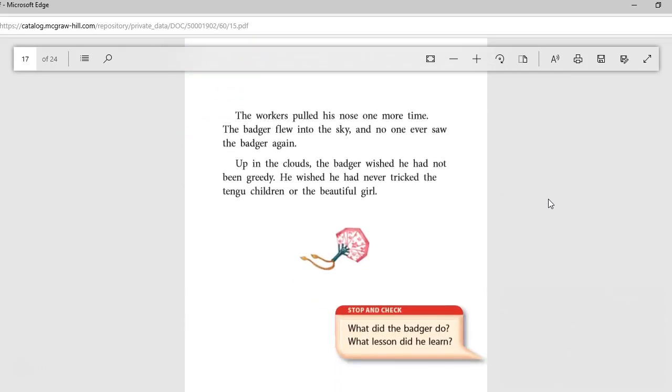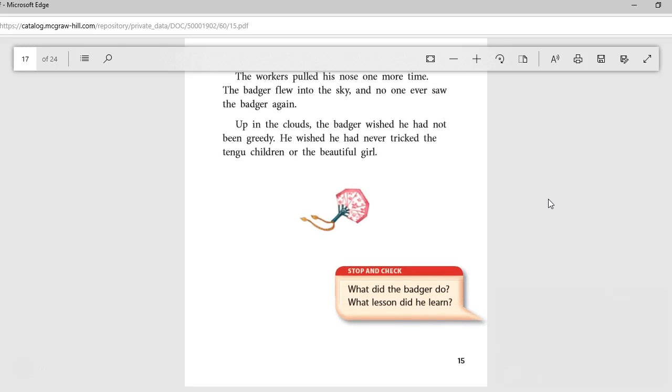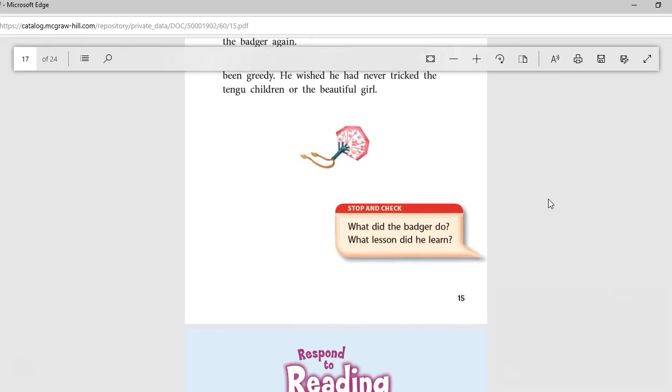The workers pulled his nose one more time. The badger flew into the sky, and no one ever saw the badger again. Up in the clouds, the badger wished he had not been greedy. He wished he had never tricked the 10 good children or the beautiful girl.